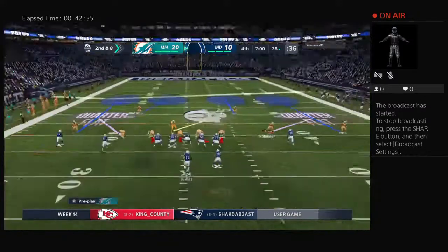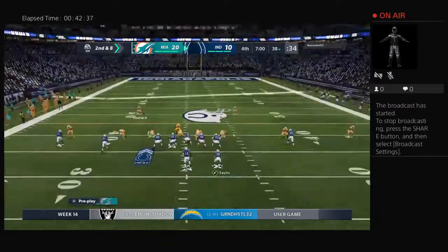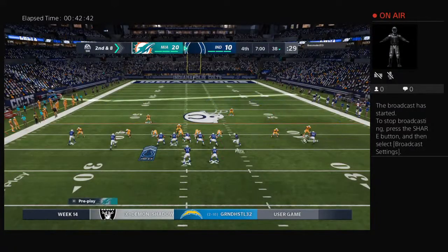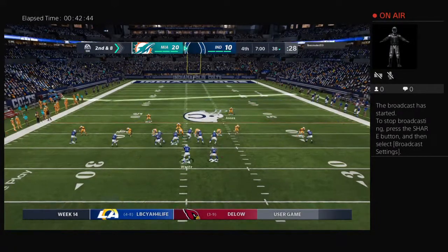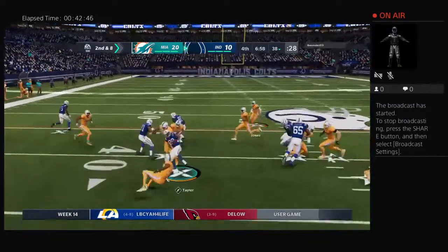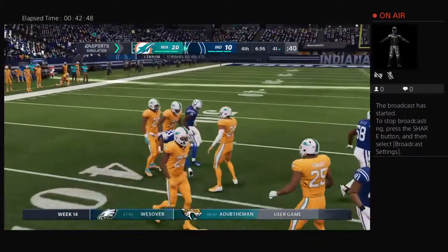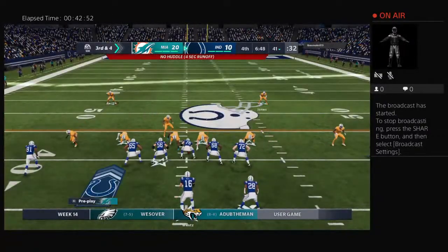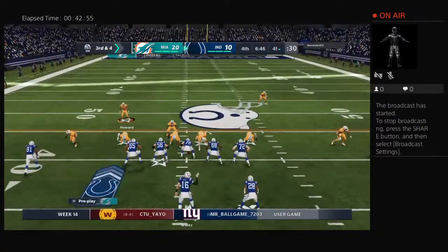8 yards to go on 2nd down. They run once more with Taylor. 3 yards on the pickup. That's going to set up an interesting 3rd and about 4 to go. 41. It's a gain of 3.